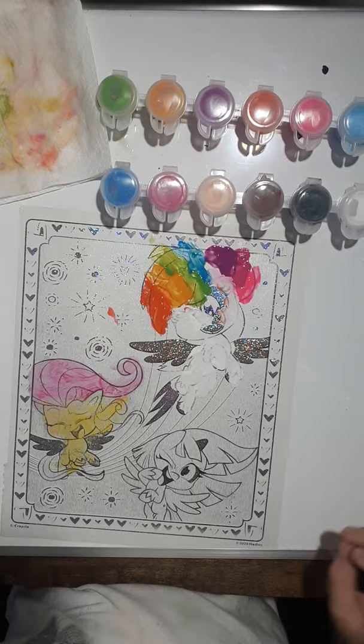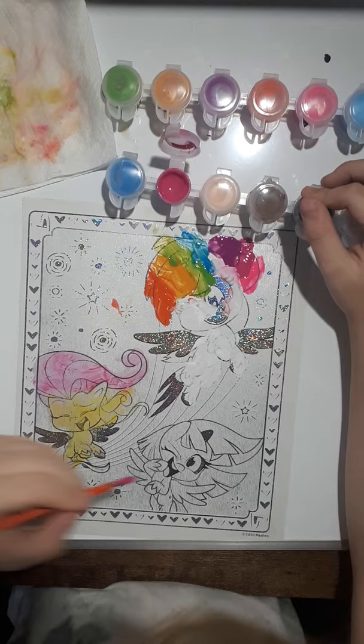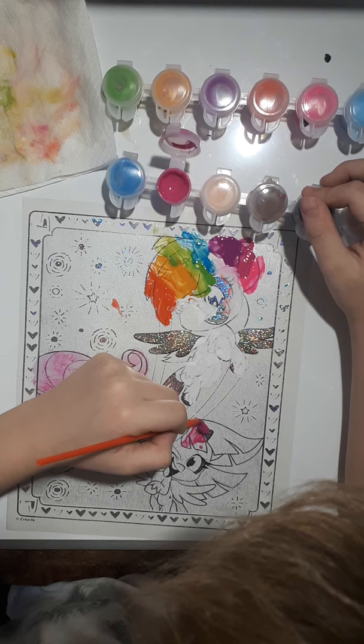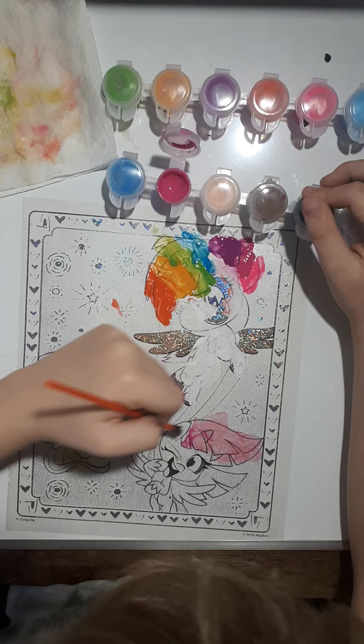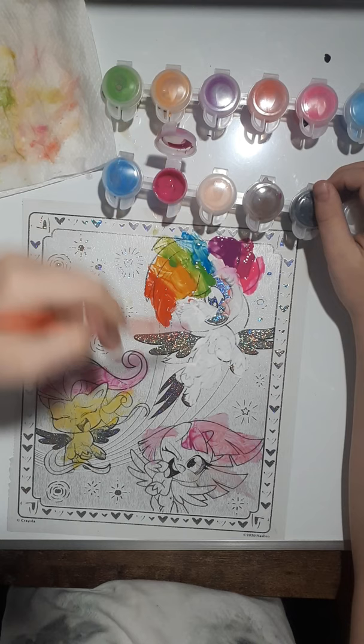Time for magenta. With her skin, I think. No, actually, her hair. Yeah, her hair is magenta, not pink. You were right. More magenta.